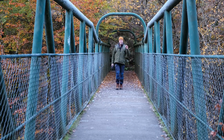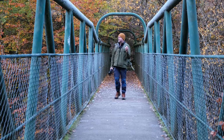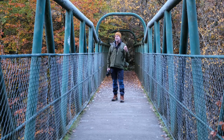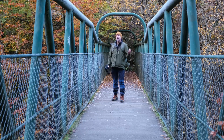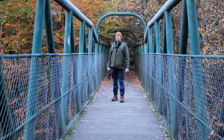I'm out today making the most of capturing these stunning autumn colours here in Perthshire, and it really is quite spectacular. So I thought this would be a brilliant opportunity to give you my 7 tips for capturing those beautiful autumn colours. So let's go see what we can find.